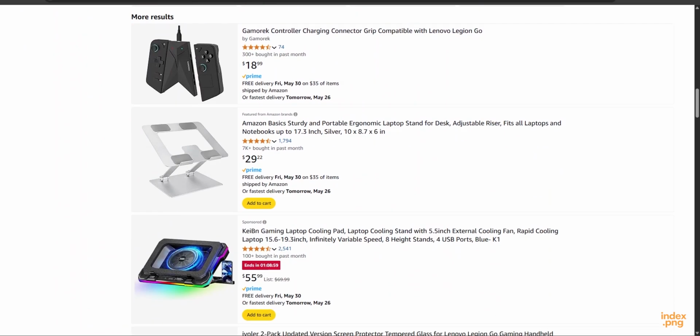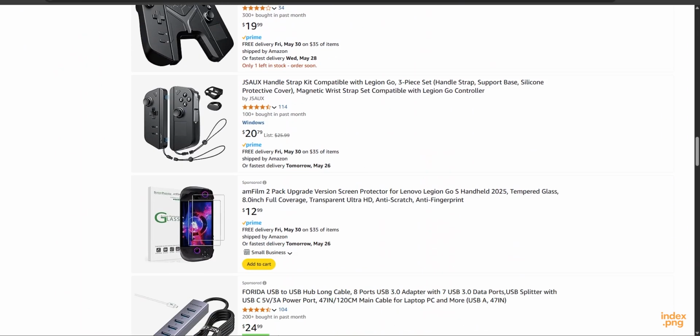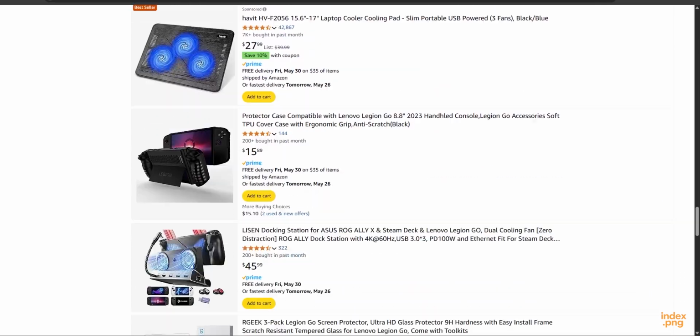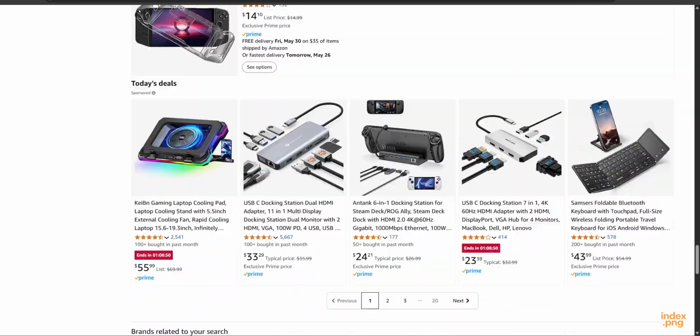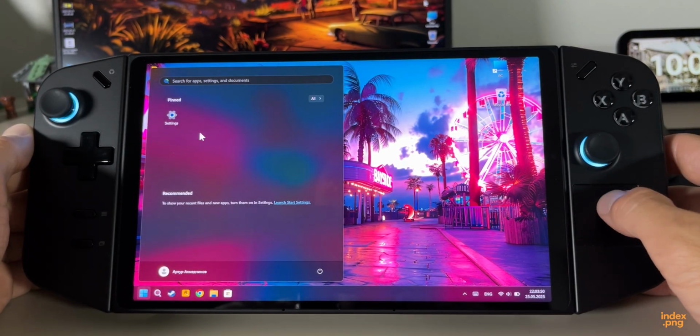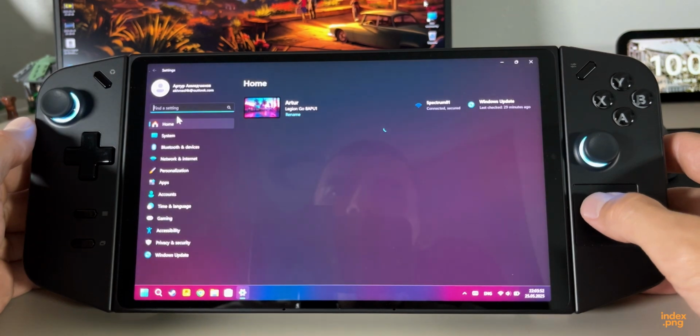There are plenty of options there. And you can definitely use the Legion Go for everyday productivity tasks without any issue, because basically it is a computer, right? And it has Windows. And what about the OS and software? It comes with Windows 11 installed right out of the box.